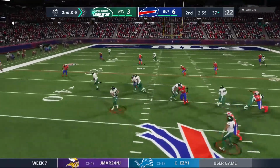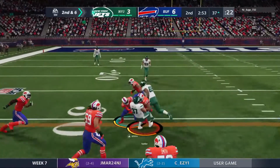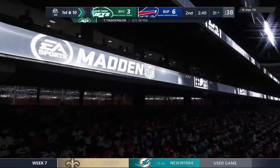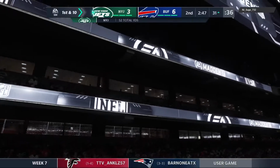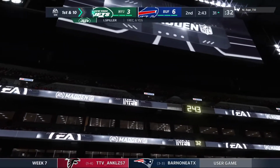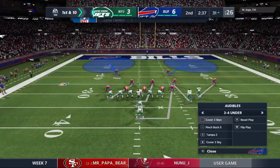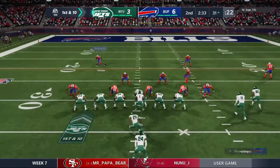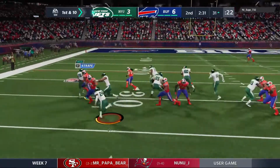Looking to pass. Tua. Oh, it's a screen pass. That's complete. And this time not quite to the 30. It'll be down at the 31-yard line. 6 yards the pickup, and that's a first down. For a second there, I thought that might break big. Screen pass looked like it was coming together. Looked like there was an opening. Still, ended up with a solid gain.